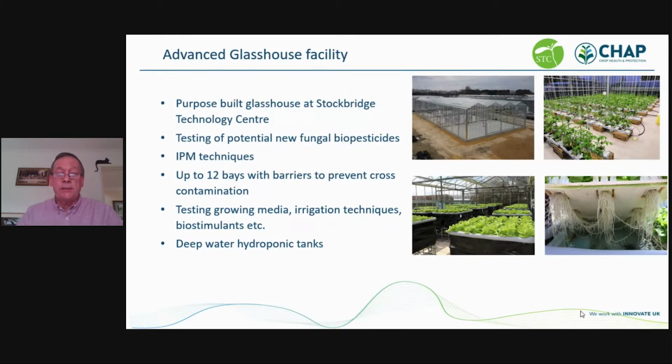So at Stockbridge Technology Centre, we have a modern glasshouse, which is being built to try to develop new biopesticides with a way of controlling the spread of any spores or insects between different plots. We can separate out 12 different bays within that greenhouse to allow better testing of biopesticides. Within the greenhouse in general, we can look at different IPM techniques, and we can look at using different types of growing media, irrigation techniques, biostimulants, different types of fertilizer, to see how well they work in the different environments with the different crops.